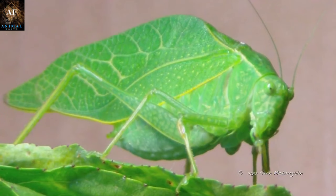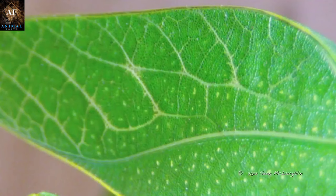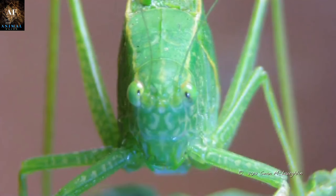Like other katydids, the giant long-legged katydid has long and thin antennae that it uses to detect its surroundings and communicate with other individuals. This katydid has fully developed wings, which are typically brown with green patterns. However, its primary mode of movement is through its legs, and it is not known for its flying abilities.